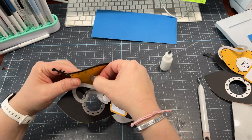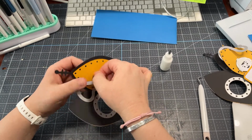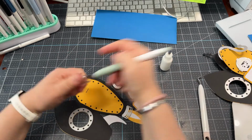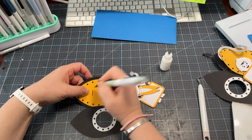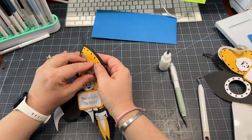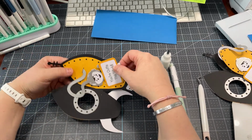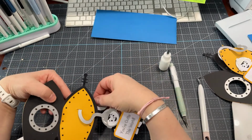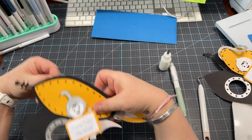Okay, so let's try this now. We're going to go in this way through the back. Can't believe I missed that part. Might need to make this a little bigger because it's kind of thick. So True Control knife to the rescue. Just make it a little tiny bit more opening. All right, we're going to go in this way and we're going to pull it through, kind of like we are using needle and thread. And okay, there we go. That's how you do it. So pull it all the way through.